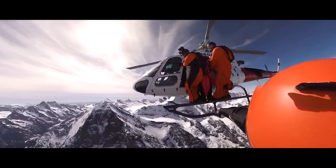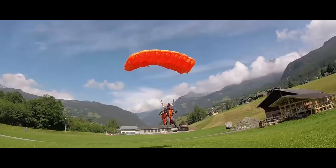Helping at the moment with ground crew, so standing here at the landing area while friends of mine are going to be skydiving right in front of the mountain in the background there, and then flying all the way from the peak to here and landing right in the field where I'm standing.